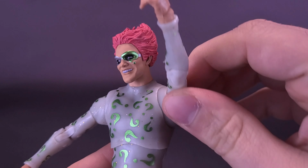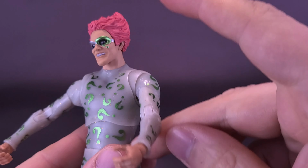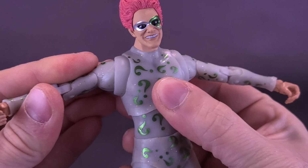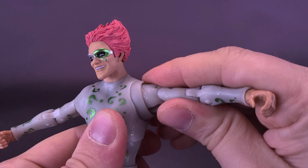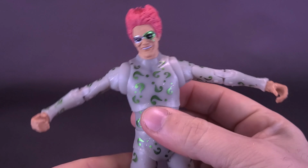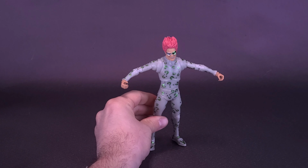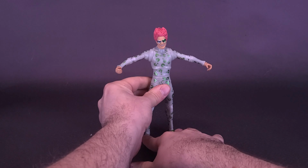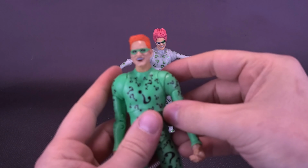As for his arms, they rotate all the way around, no issues there at all. You can bring those arms out. I wouldn't be comfortable saying 90 degrees. If you really want to get 90, you'd have to force it. Most of the time, the figure's arms... Actually, you know what? Let's put him down here for a second. Just get him to stand. Stand. There we go. I just want to grab the other Riddler.